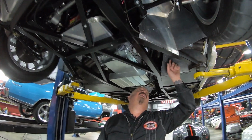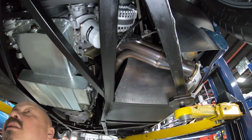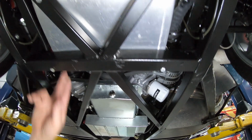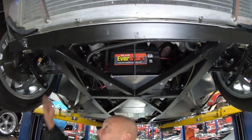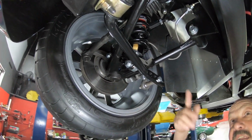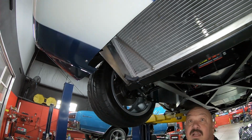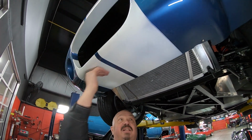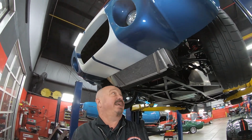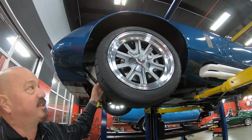Looks like those headers are stainless. That's looking sweet. Batteries mounted right here so it's easy to get out, which is very cool. We got big disc brakes up front, coilovers holding all this up, and again, all the suspension, fully adjustable up here, looking sweet. The nose of the car still in great shape, hasn't been hit on anything. We got great looking tires and wheels.